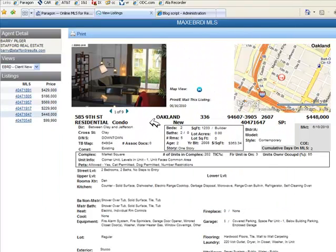And then finally, we have 585 9th Street. This is a new listing, Unit 336, 2 bedrooms, 2 baths, 1,233 square feet for $448,000. That's $363 a square foot. This is the popular Market Square development between 9th and 10th Street, Clay and Jefferson. Very popular. Units tend to sell fairly quickly there.